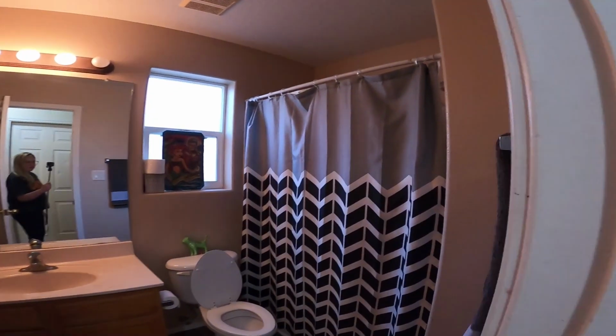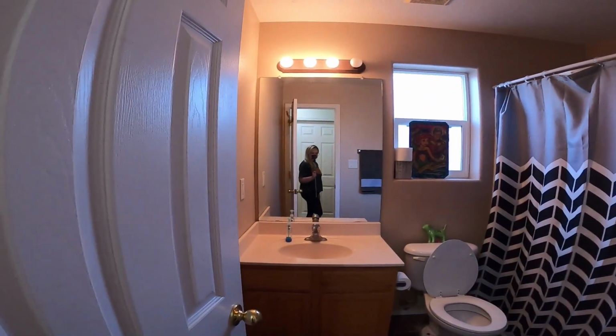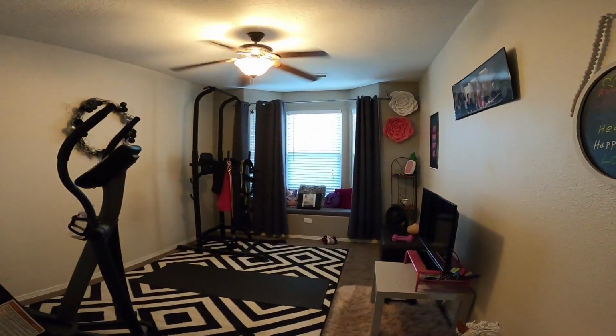This is our guest bathroom. I'm going to be redoing this bathroom and decorating it, so stay tuned for that. And this is my favorite room of the house. This is my workout room that I redid recently.